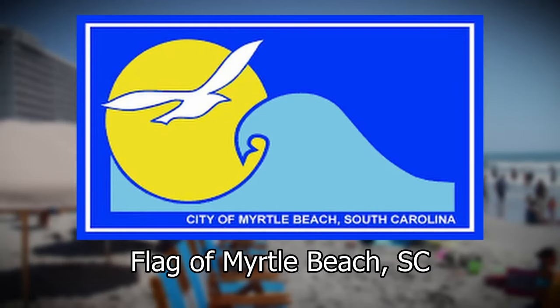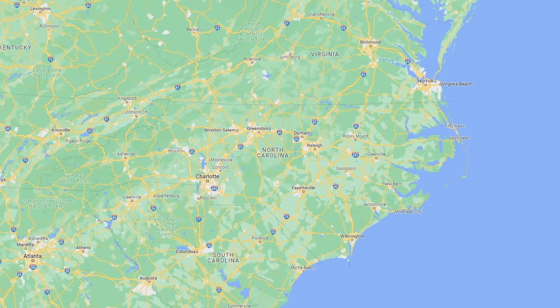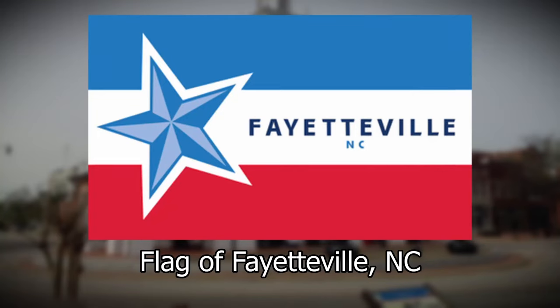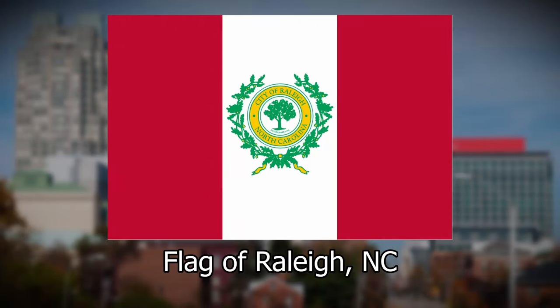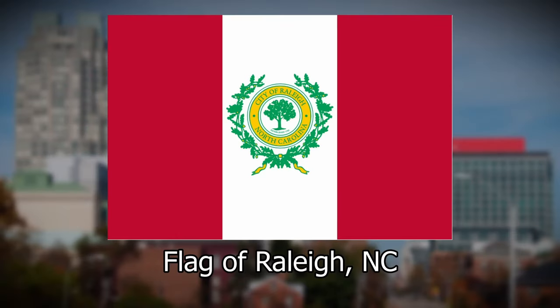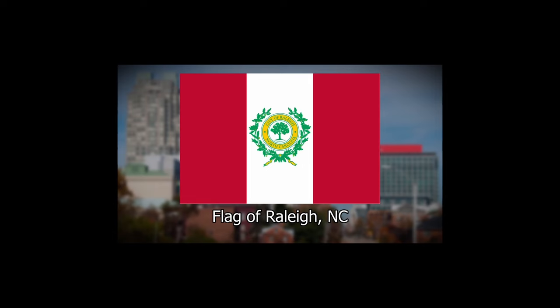Myrtle Beach stole their flag from somewhere in Florida. You can tell, because it's a beach towel. North Carolina, how's my second least favorite Carolina doing? Fayetteville recently adopted a new flag. Oh, I hope it's good. It's not. You hired a marketing company and everything, and all your flag tells me is that you're in Texas. Which you aren't. What a shame. Raleigh's flag is just Peru, but with more prominent tree. Is it anything special? No, but is it ugly? Yeah, kinda. I'm not a big fan of Peru's flag either.